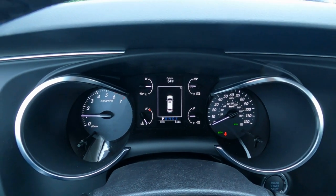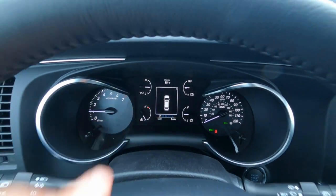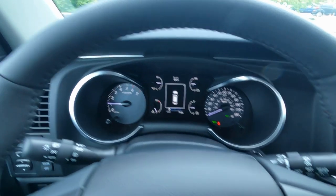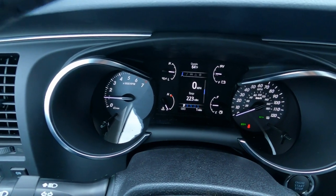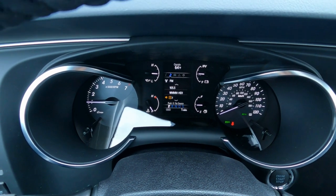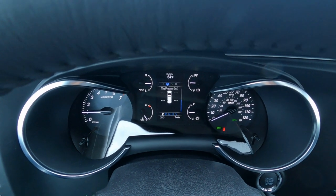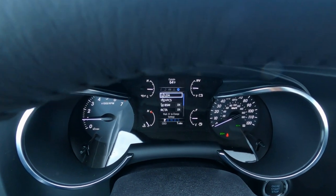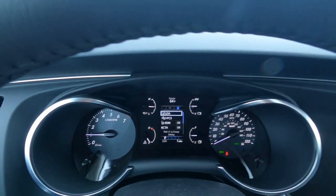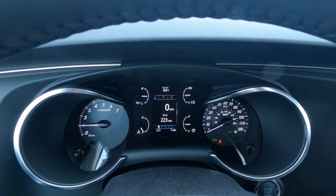Now, as far as the center information, outside temperature, an overview of the vehicle, and then we can use these switches right here, fingertip, to toggle through some of the settings on there. So we've got a digital speedometer, radio station settings. We can turn on and off our different safety features, tire pressure monitors, and then we've got our lane departure assist, pre-collision, blind spot monitoring, and rear cross traffic alert. So you can personalize this to what you prefer.